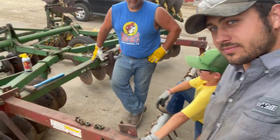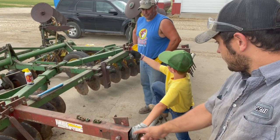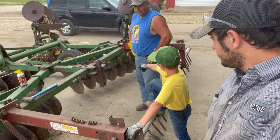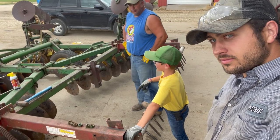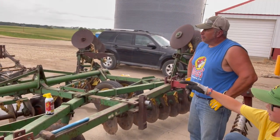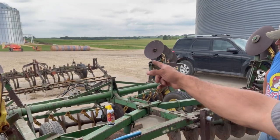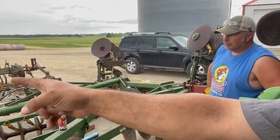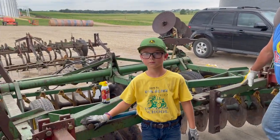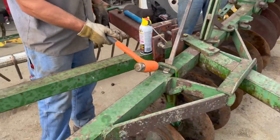We are taking this field gang and putting it over there. And then we are going to save that one as a spare. And that is going, we're going to take that and put it over here. We're going to take the field cultivator and mount it back here. What we're wanting to do is make like a mini soil finisher. When you see it, hand it.